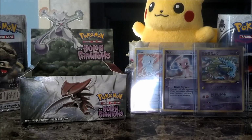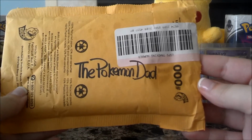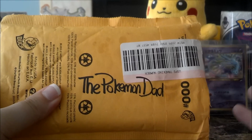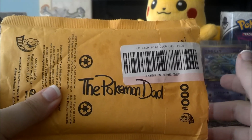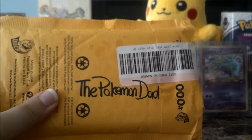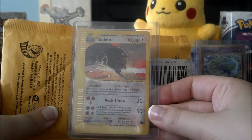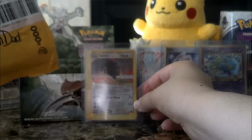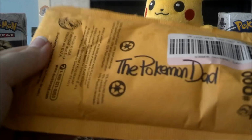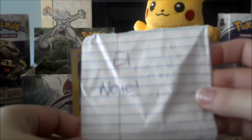And the next trade I have is from ThePokemonDad. So, I'm not really sure what happened with his channel. I know it was originally like PokeDad and then PokeFather, and now it's ThePokemonDad. But originally he did a trade with me, and he actually also sent me this awesome Crystal Golem as an extra in that trade. So that is pretty neat and really, really epic. So kind of another trade here with him. So we'll start with the note here.